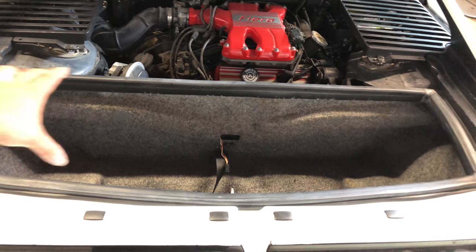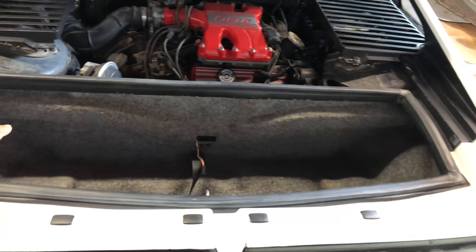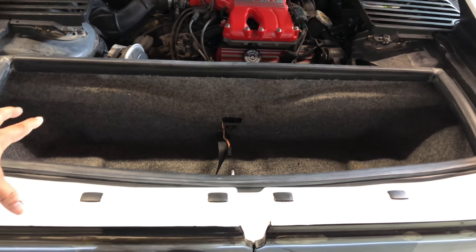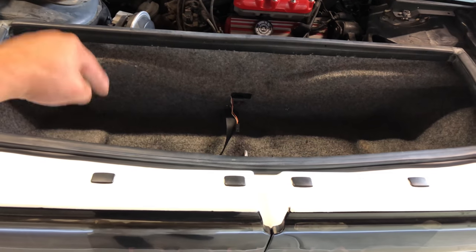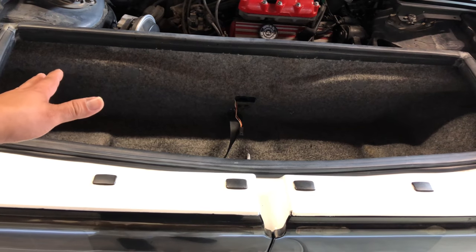So this trunk is designed to hold a set of golf clubs in here. And that's been like a running theme with Chevy sports cars. They have to have space for golf clubs, right? Just like the Corvette. So this, believe it or not, has space for golf clubs. And the T-tops actually live in here when you remove them. And you know what? Let's go ahead and check out the interior on that note.